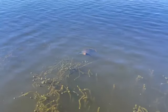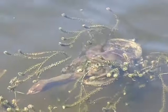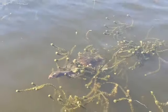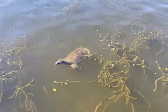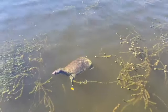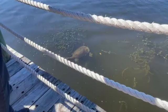Look at this guy. Hey, little turtle. Wow, there he goes. Yeah, he's pretty. Hey, buddy. Here's some scale. He's pretty good though, he's pretty good size.